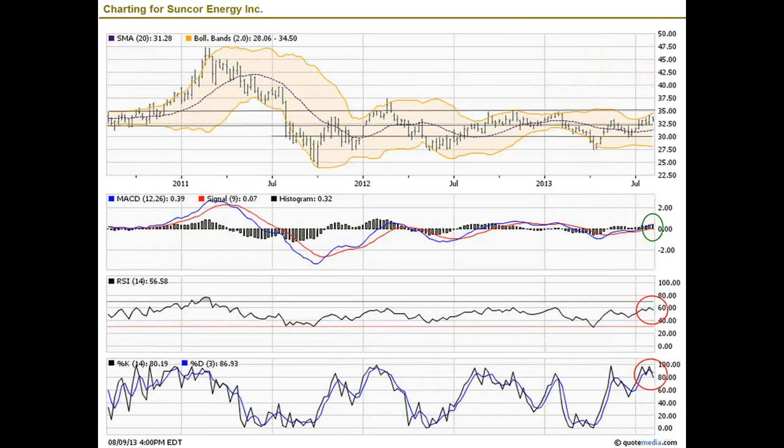Suncor, 3-year weekly chart. Again, the same kind of chart as IMO. As you can see, Suncor has been very range bound between 35 and 27.50. Tried to break through 1, 2, 3. Came back down, up, and couldn't break through again.